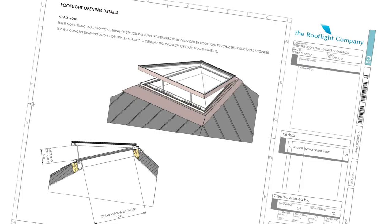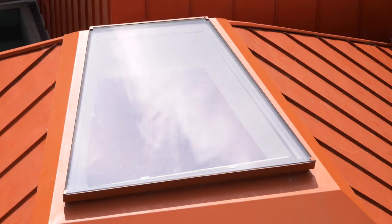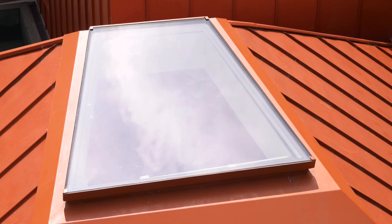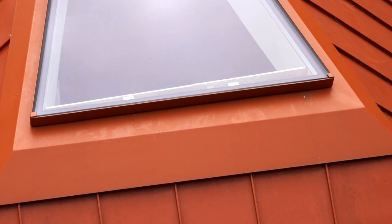Yeah, it's a very complicated project because no two roof lights were the same, and we knew we wanted opening roof lights. That was one of the criteria. We knew it was going to be difficult to reach them, so it made sense to have an automated system to lift up the roof lights, and I knew that the Rooflight Company had worked that system out completely. They knew exactly which motor to put in with which weight roof light.